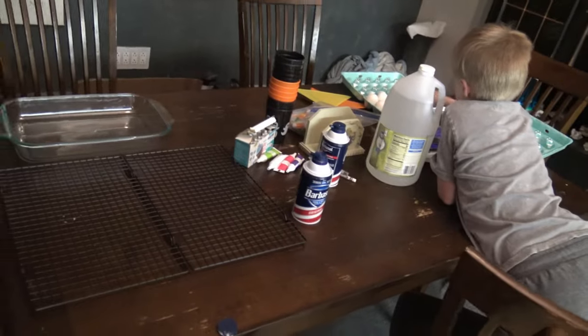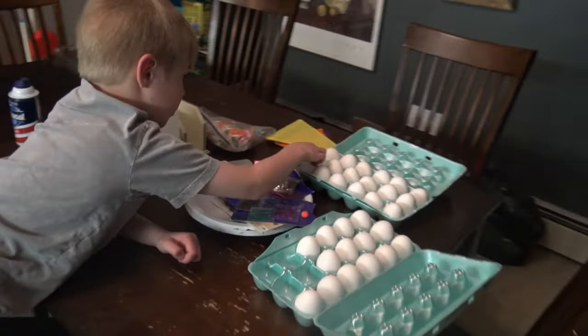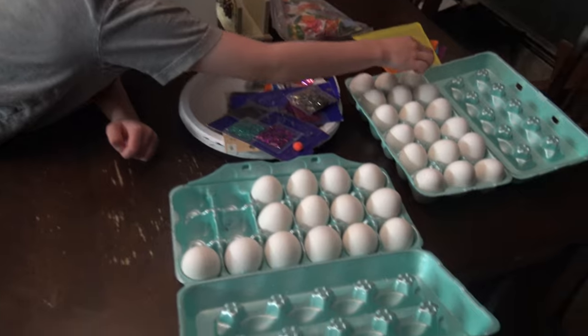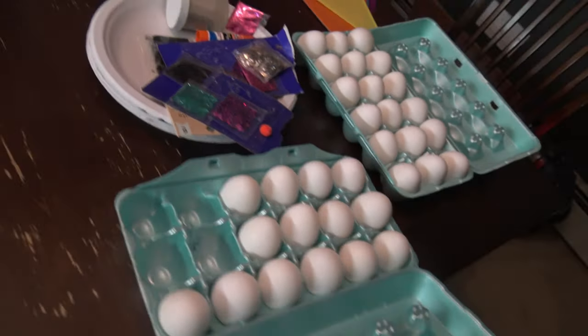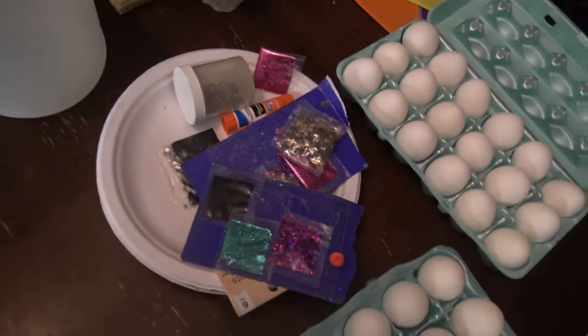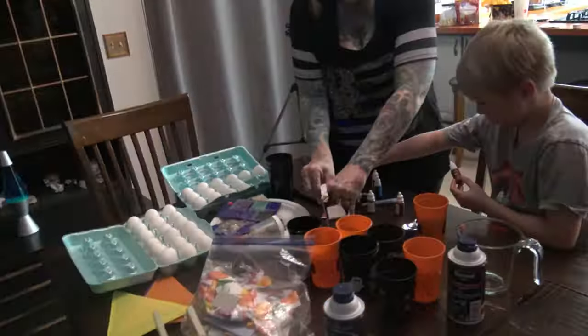Smell this. It smells like corn. Smell it. We are about to make Easter eggs. Look at all this stuff. We've got all these hard-boiled eggs ready to go, all cooled off. We've got glitter and glue. We have food coloring, shaving cream, everything we need. Right. Here's all your colors.